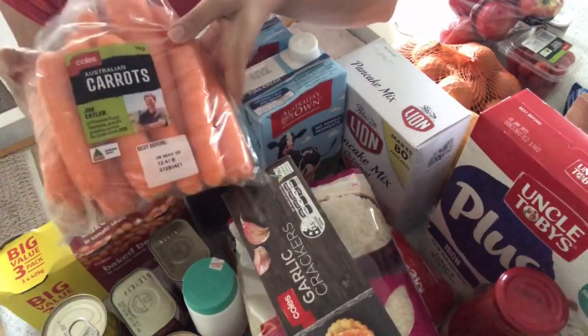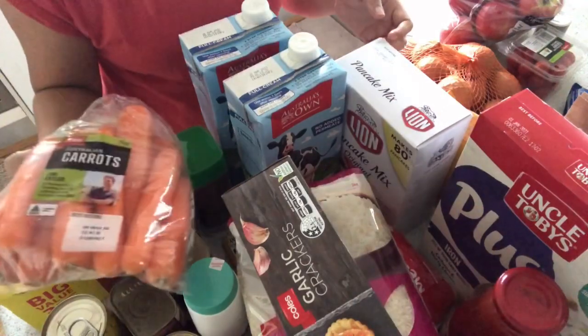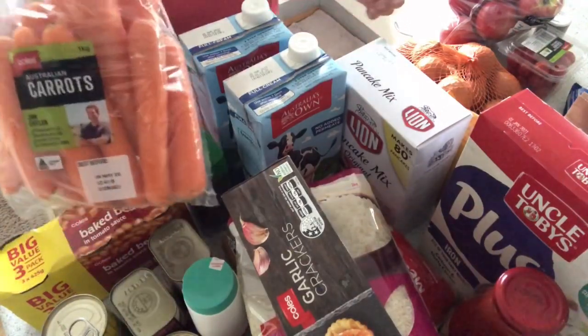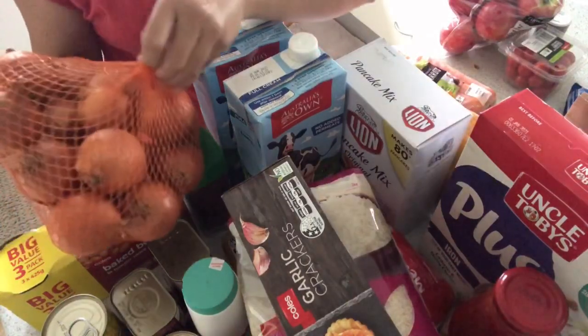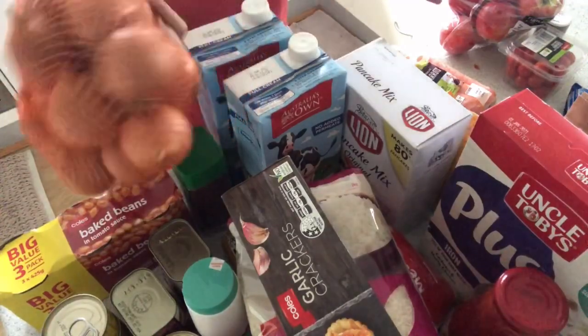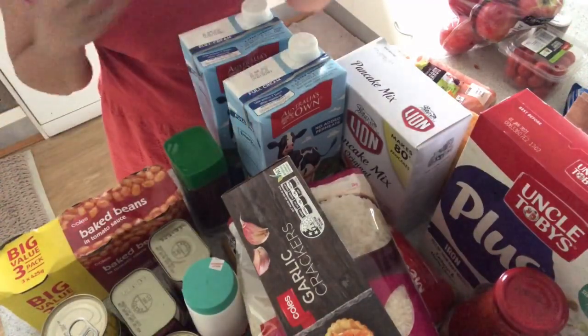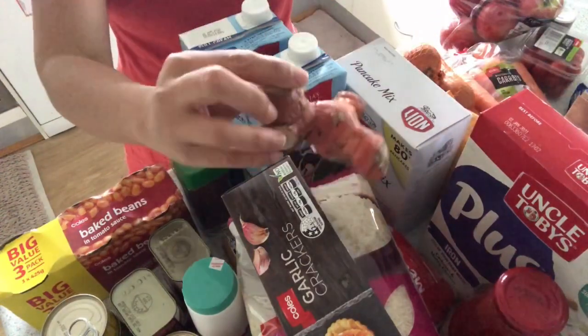Meron naman siyang mabibili na tagpipiraso-piraso lang, isang piraso, but makaka-cheaper ka kung bilhin mo yung isang bag. Same thing with onions. Mas okay yung bilhan mo lang isang bag kasi magagamit mo rin at saka hindi naman madaling masira yung onions. Bumili din ako ng ginger.